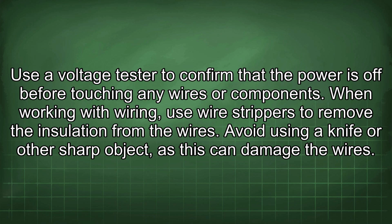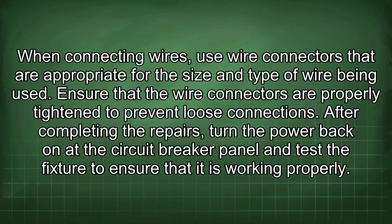When working with wiring, use wire strippers to remove the insulation from the wires. Avoid using a knife or other sharp object, as this can damage the wires. When connecting wires, use wire connectors that are appropriate for the size and type of wire being used. Ensure that the wire connectors are properly tightened to prevent loose connections.